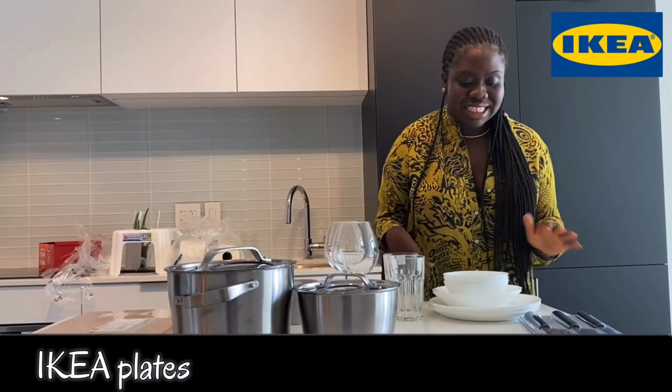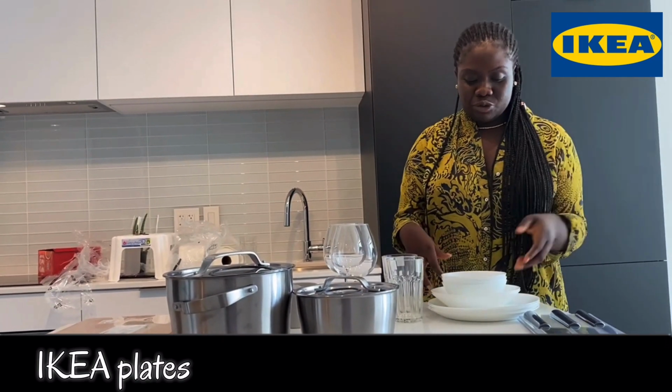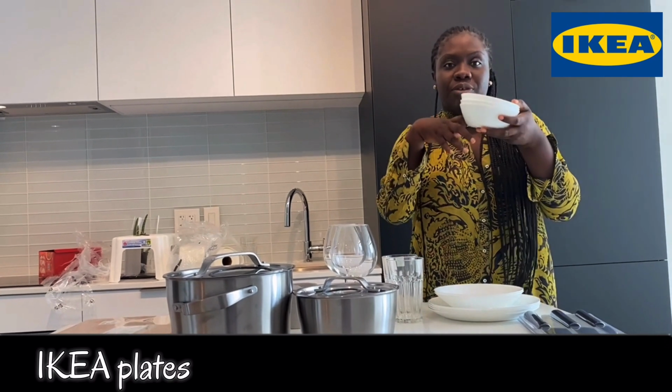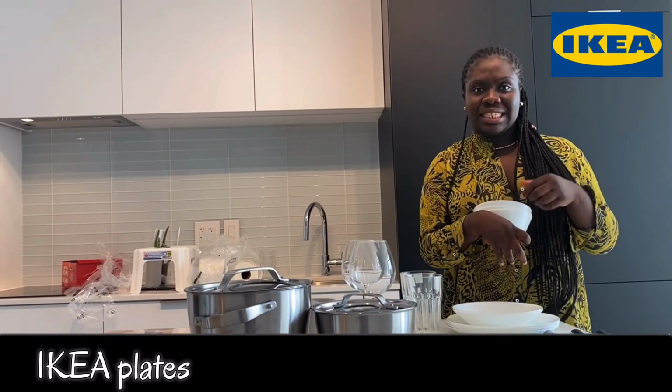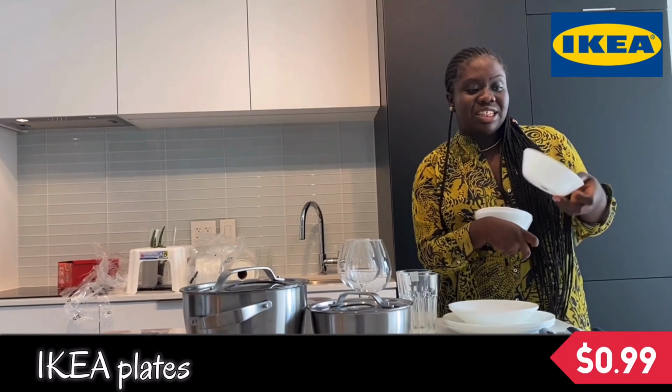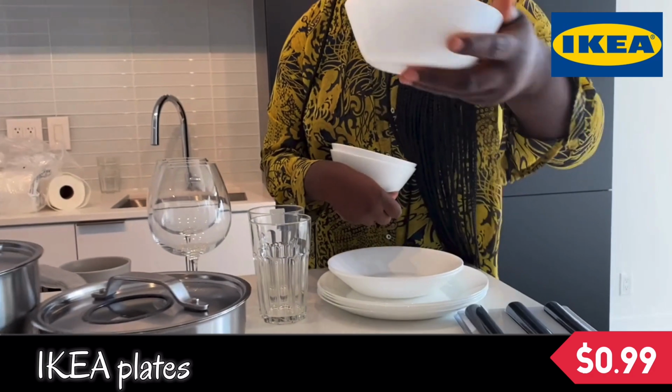So next thing I'm gonna be showing you guys is this nice place. My mom loves them. She got to go to Nigeria. So this is bought like 3 for nice small bowls. How much did one cost? 99 cents. And it's nice. We're on a budget, please.